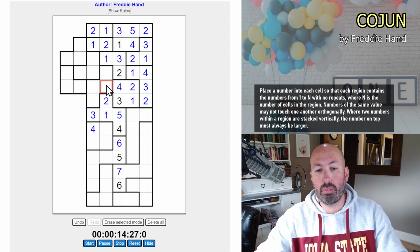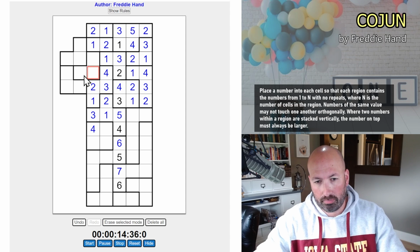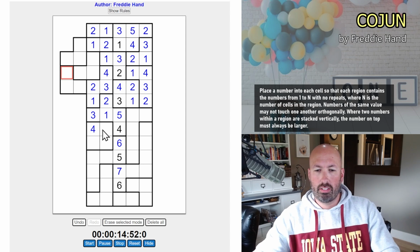Oh, but the 2 can't be in either of these spots. Or there, this is the 2. So the 1 has to be below it. These have to be 4 and 3. There we go. This can't be the 2. But either one of these could be the 2. Okay, this can't be the 2, so the 2 is over here. Could be 2, 3, or 1, 2 though, couldn't it? I think it could. All right, well, let's come back up to there. We'll come back to that in a second.